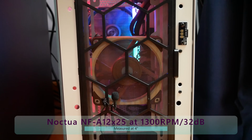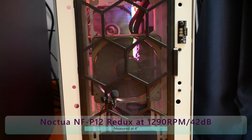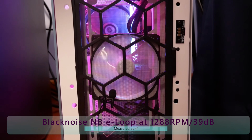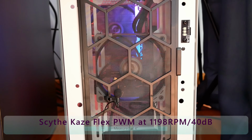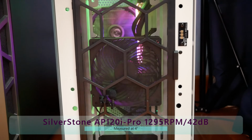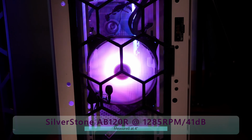This is the Noctua NF-A12x25 at load in 3DMark Firestrike. Here is the Noctua NF-P12 Redux at 1300 RPM in 3DMark Firestrike. Here's the Noiseblocker E-Loop in 3DMark Firestrike. This is the Scythe Kaze Flex at full speed, 1200 RPM in 3DMark Firestrike. Here's the SilverStone AP120i-Pro during 3DMark Firestrike combined. And here's the SilverStone AB120R in 3DMark.